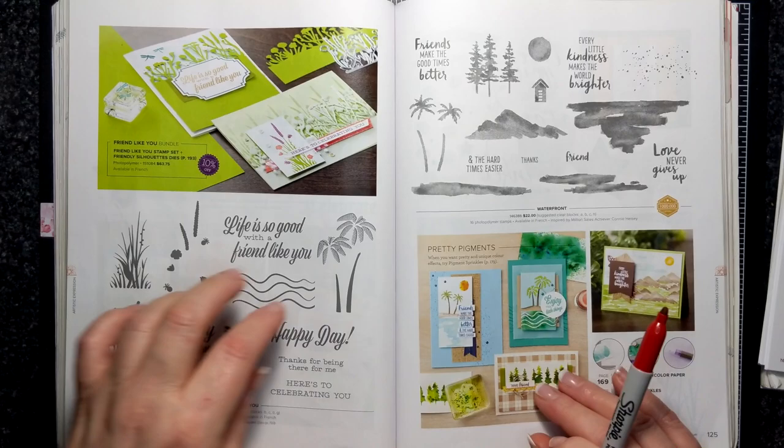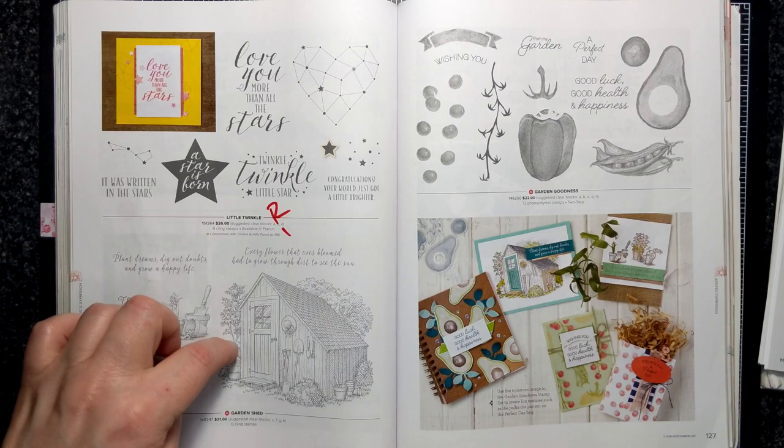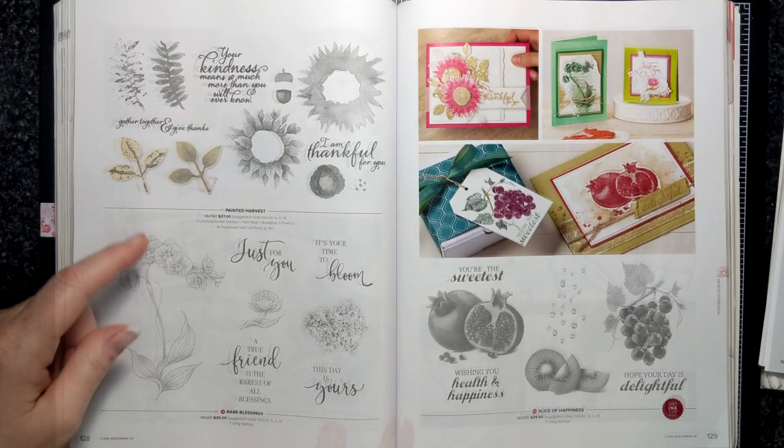Okay, so Little Twinkle stamp set, retiring. And the French version. And Garden Shed is staying. Garden Goodness is going. They've got something to replace that. It's even more obscure vegetables. Okay, 128. The Painted Harvest, going. I never got on that bandwagon.